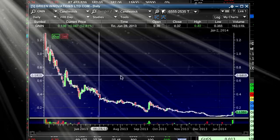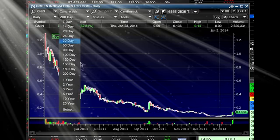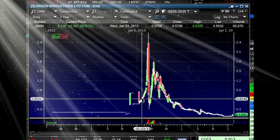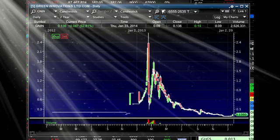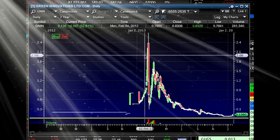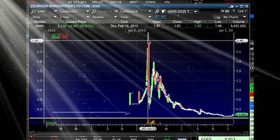Actually, let me scroll out to 200 days, just so you can see that it's gone pretty much straight down. This was a pump and dump. So a lot of people say penny stocks are random and they're dangerous, and they are if you're blind and deaf and you can't see the signs. This was pumped very nicely from 50 cents up to the twos here. It's actually higher. They did a split later.